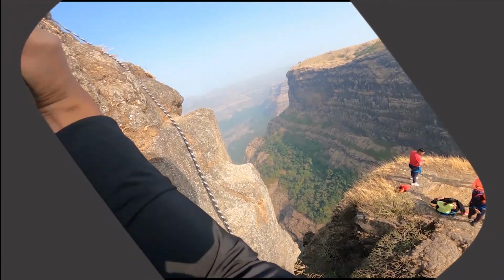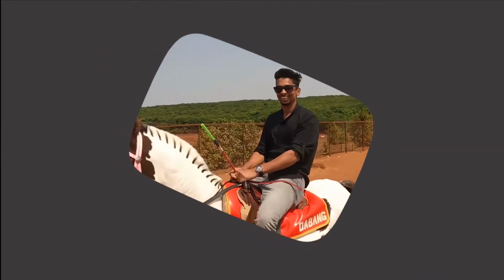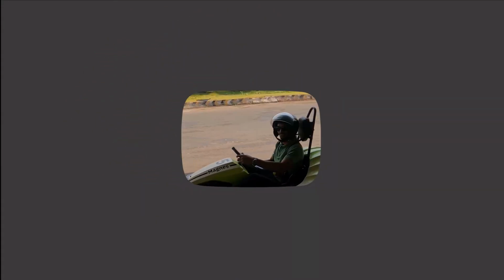So today I'm here to explore Kothaligad Fort. Today we are at Ambivali Village. To reach Ambivali Village, you have to board a bus from Karjat Stn and they will drop you at the Ambivali Village. And from here, the trek divides into two parts.